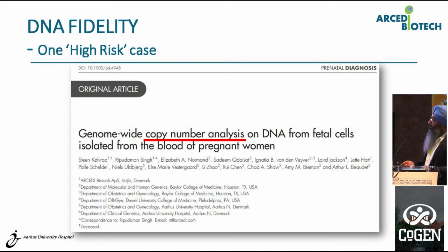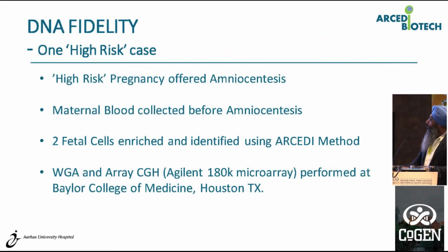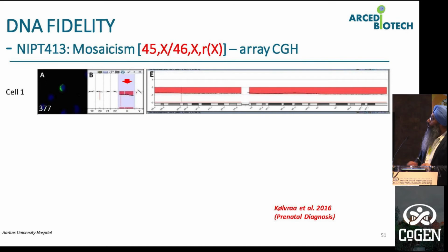This was one of the 2 cases that we published in collaboration with Baylor College of Medicine in December last year. This was the first one where we performed array CGH on the cells that we had picked using our method. It was a high-risk pregnancy that was offered amniocentesis. The blood sample was collected before the invasive procedure. The 2 fetal cells were enriched using the RCD method, and whole genome amplification and array CGH were performed at Baylor College of Medicine. It was a mosaic case of monosomy X and ring X, so some of the cells had complete loss of chromosome X, and some of the cells had distal or partial loss of chromosome X.